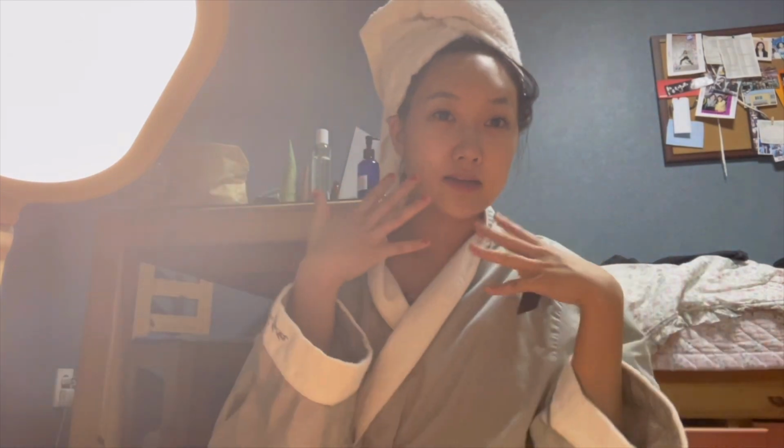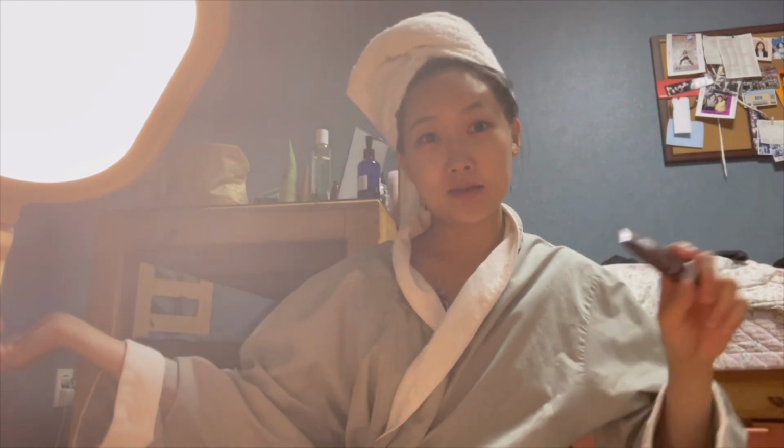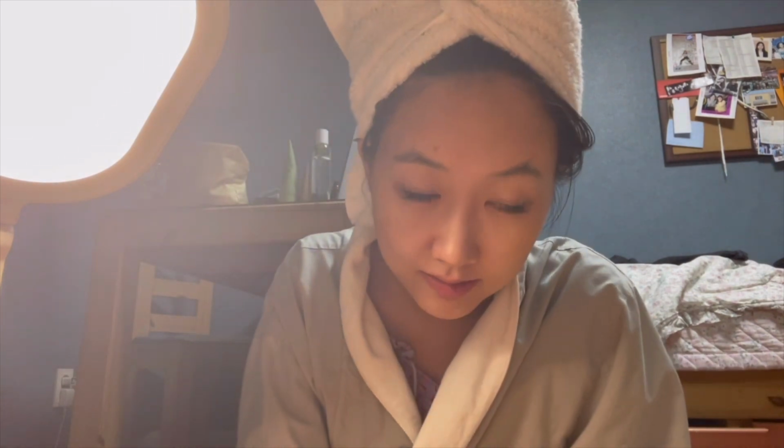So I'm currently showered and I have nothing on. So I'm gonna quickly show you guys what kind of products I use before going to bed, and the most important step of my routine. I have all these skincare routines, but first off, the thing that's important before you go to bed is cleansing. Cleansing is the most important thing.